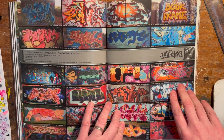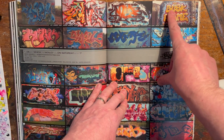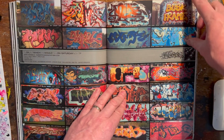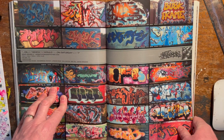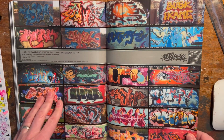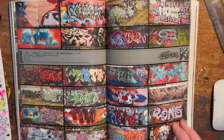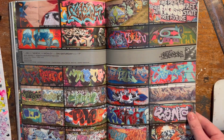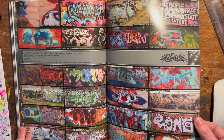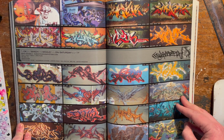Busk frame. I think, is that the frame from Essex? And Busk, of course, very famous UK writer. There's just so many pieces. So look at it. Just how many photos went into this? I mean, how long does it take to put one of these together, I wonder? Damn, there's just so much.